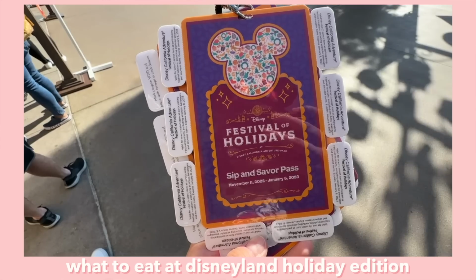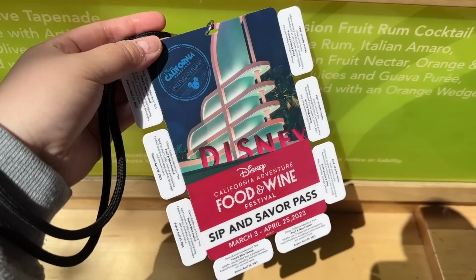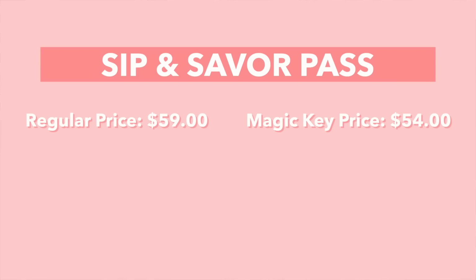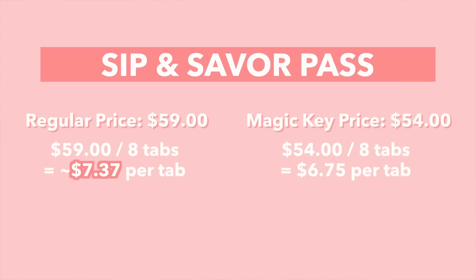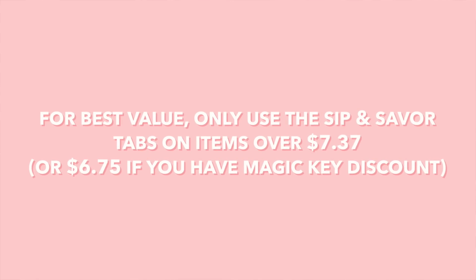So we just got some of our food, and if you guys aren't familiar with how this whole process works, it's basically like how they have it for the Holiday Festival and the Lunar New Year Festival. You can buy these Sip and Savor passes, which has 8 tabs on it, and it's $59 if you're not a Magic Key holder, which I'm not a Magic Key holder. So each tab is about $7.37. So make sure the things you use the tabs on don't cost less than $7.37. Otherwise, you're not getting your money's worth.